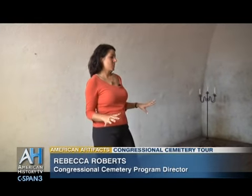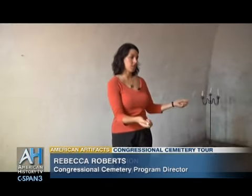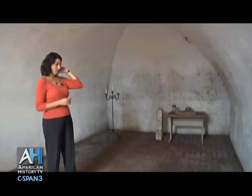So the public vault was built as a place to temporarily house a body while funeral arrangements were being made. As you can see, there's no shelving or anything. A coffin would just sort of be slid on in here. The exception to the stay here for a couple days while funeral arrangements were being made was Dolley Madison. When Dolley Madison died, she was deeply in debt, and friends and family tried to raise money for a proper burial for her. In the meantime, her body was stored in here.